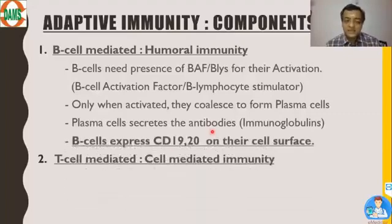So B cells express, we want to learn to identify the cells. What is the unique marker? CD marker, cluster of differentiation marker. We have CD19, CD20 on the cell surface. So when we look at B cell, humoral immunity, they express CD19, CD20. We must know this physiology because all this is needed to correlate with the treatment options in medicine.